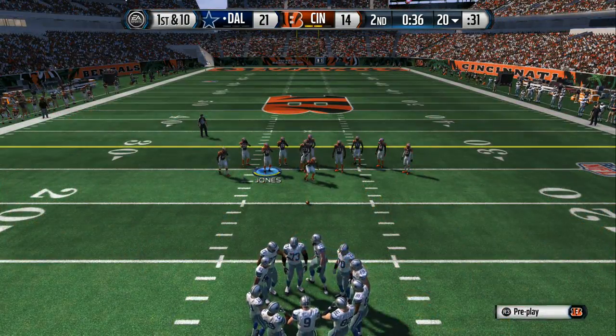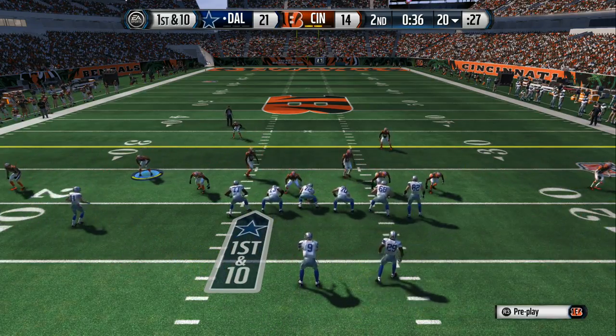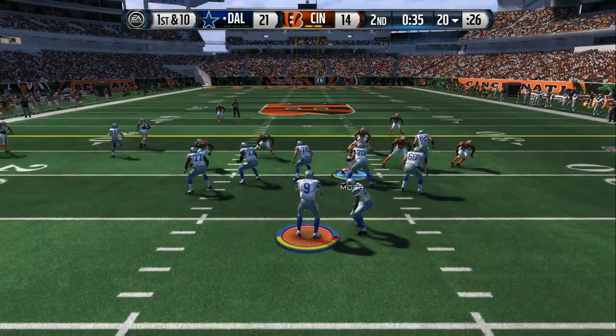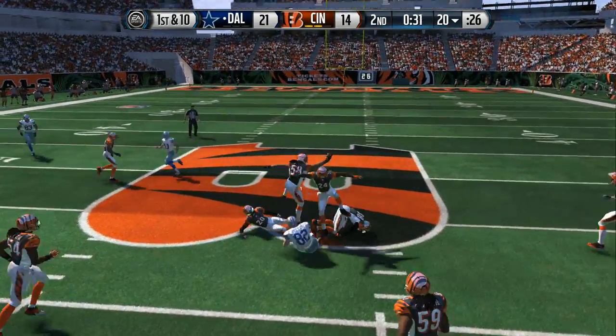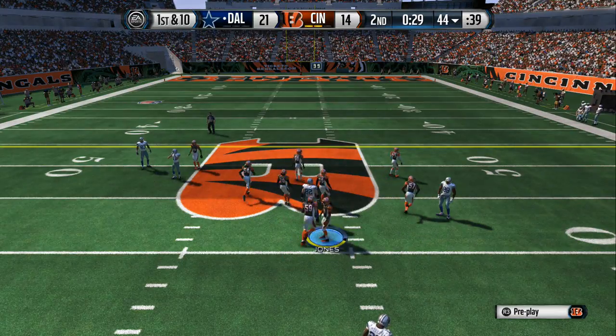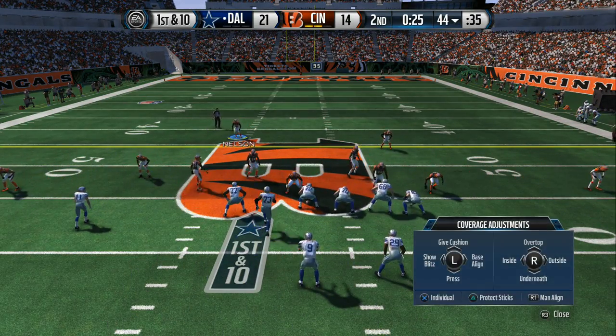They face 1st down. On this passing down, the defense comes out in the nickel. Romo's able to fake it to the line and still has it. Brought down at the 44.